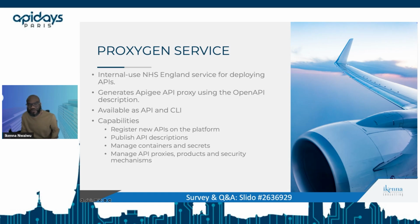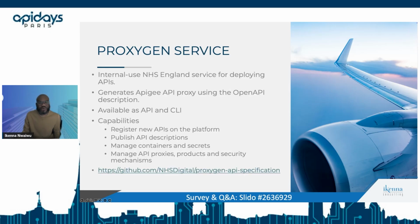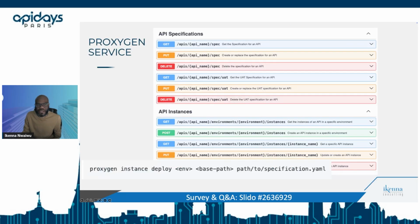Okay, and that's on my slide. You can see a URL if you'd like to know more about the Proxygen service. It's an internal use service, so not one that most other teams could use, but it's just interesting to see the capabilities that tool provided. For those interested, here is just a simple open API spec from the Proxygen service showing the operations that it makes available to users, and you can also see a command line usage for that tool for deploying APIs to the platform.